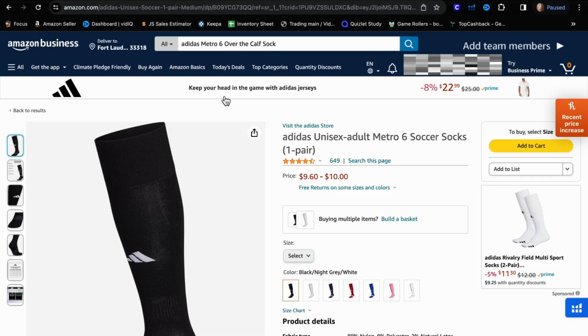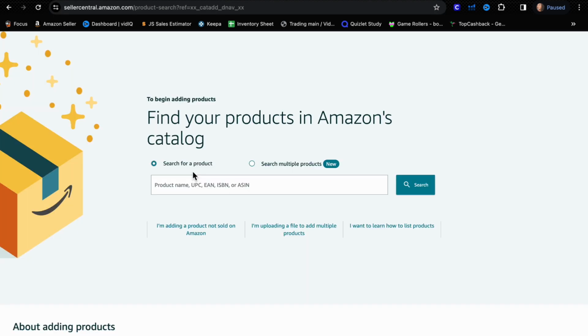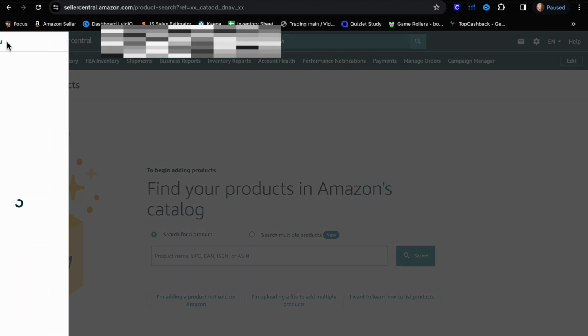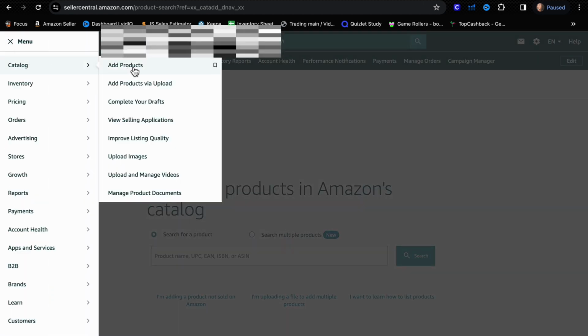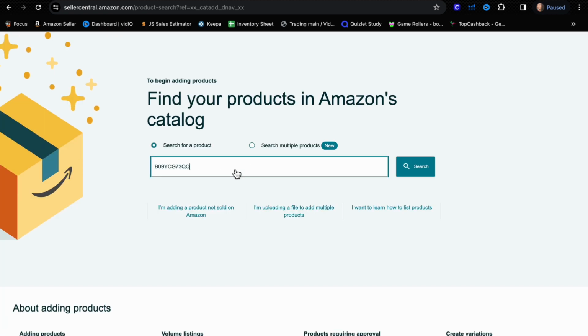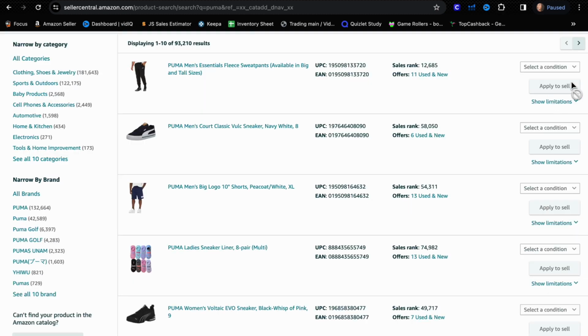So I went back onto my Amazon account, and I went up here and I copied the ASIN. Every ASIN of each product starts with the B0. Then I went into my Seller Central account, and here's how you add a product, you just hit the top 3 lines, catalog, add products, and it'll take you here. So I pasted the ASIN here, hit search, and it came up here. Now, for me, it says sell this product, but for you, it'll say something like this. It'll say apply to sell.